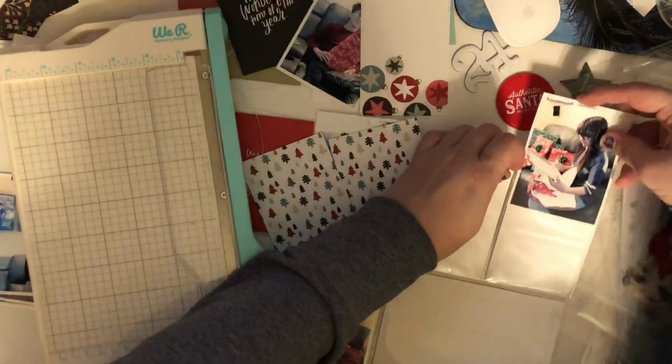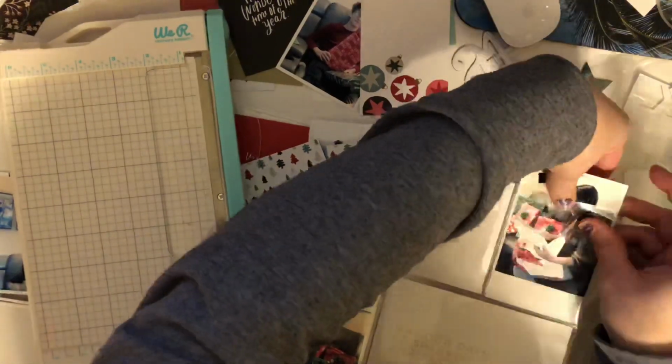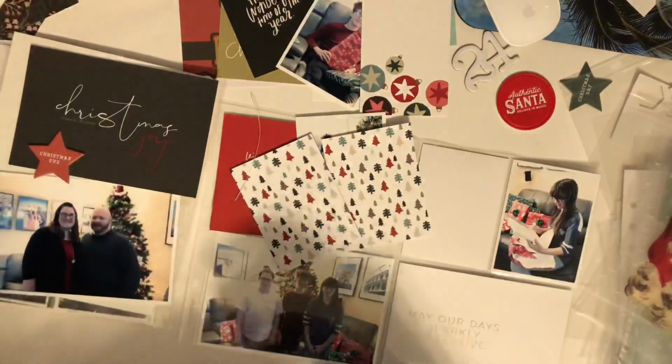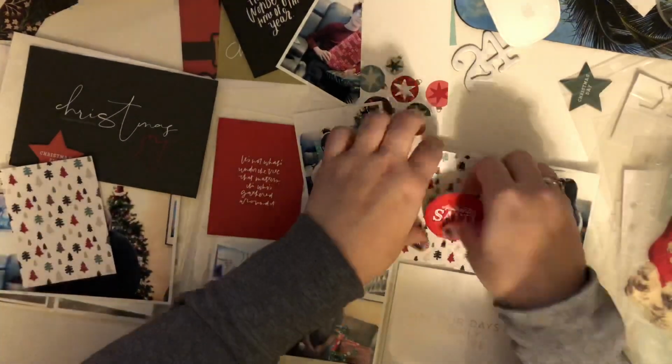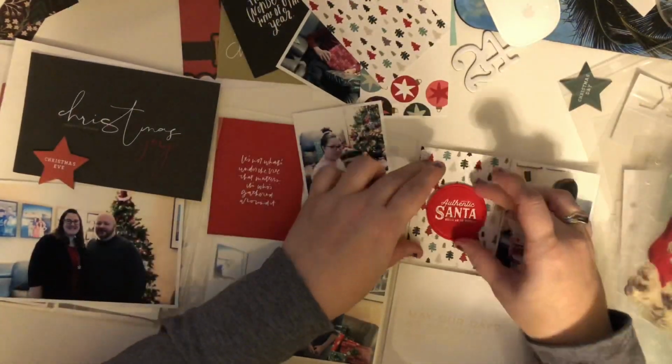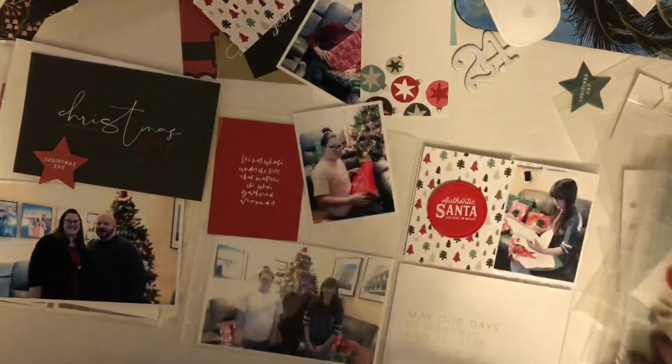My boyfriend and I were just home by ourselves. We had a super relaxing day. I didn't even take any pictures, so I didn't even use photos for that day. I did something else, which you'll see all the way at the end. But what you see right now is I'm just trying to decide what assortment of products to use.